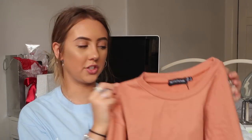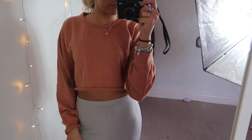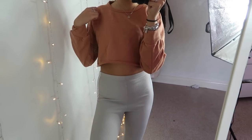Whilst we're on the term of jumper still, I also picked up another crop jumper. So it's this peachy tan coloured jumper. I got this in a size 6, and it is cropped. I don't know if I said that. I got this in a size 8, sorry. But yeah, I just really like this, and I just think the colour complements my skin tone. Probably doesn't look the best on the camera because the lighting is going so weird. But yeah, I really like this.